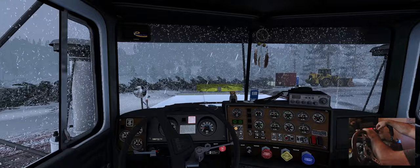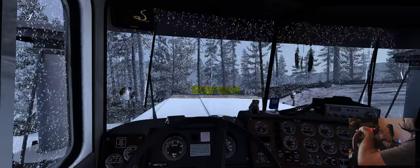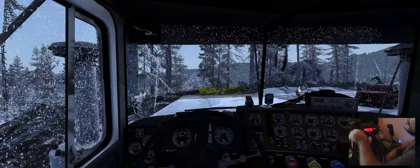I always up my suspension here so I can get over the logs if I'm too close. Sometimes you can actually nail it so you would not hit the logs lying around here. But the big one in front of us, my specialty, I hit that one. It doesn't help if you have upped your suspension, you gotta hit it anyway.